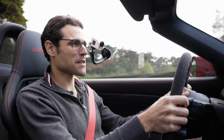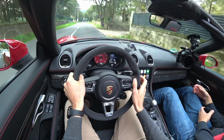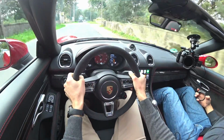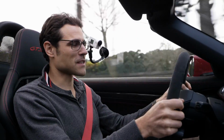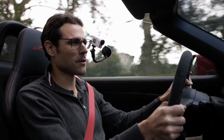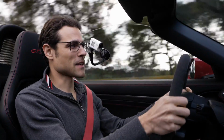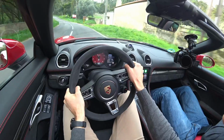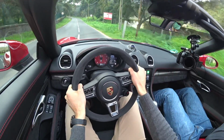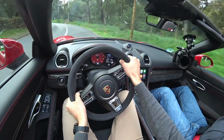Open top here with the 718 Boxster GTS 4.0. We're gonna have a lot of fun. We put it in sports mode to have some more throttle input and exhaust sound, and enjoy this manual gearbox as well. And since they have a pretty long gearing in the second gear, most of the time you just keep it in second gear, and that's basically it. In the city and so on, it wasn't too negative, so it was actually quite okay.